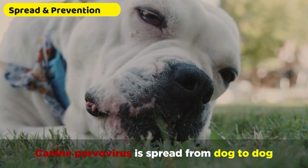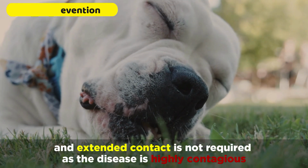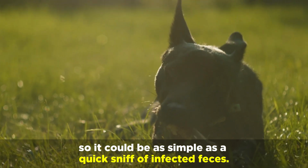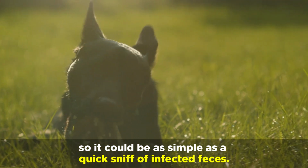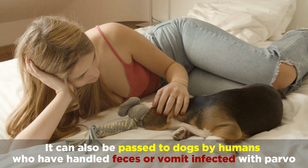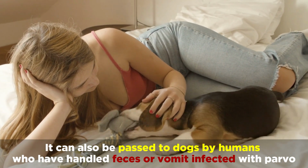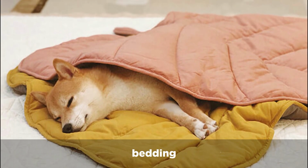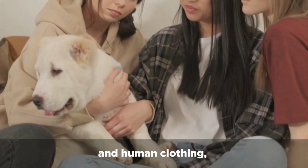Canine parvovirus is spread from dog to dog, and extended contact is not required as the disease is highly contagious, so it could be as simple as a quick sniff of infected feces. It can also be passed to dogs by humans who have handled feces or vomit infected with parvo. Or it can be picked up from contaminated surfaces like blankets, bedding, food and water bowls, and human clothing.